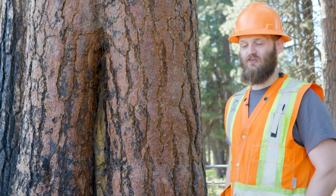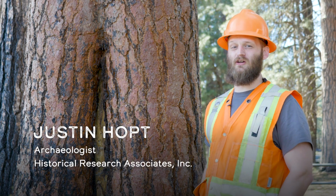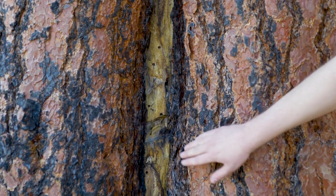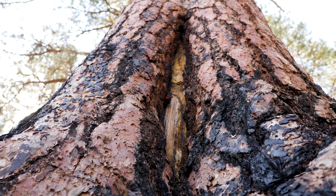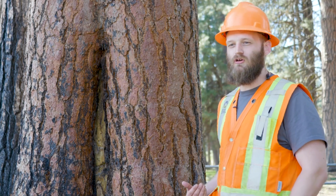So this tree has several characteristics that are diagnostic of culturally modified trees. It has a well-defined base and a well-defined top, with parallel sides or contracting sides. Also, the base of the peel is about knee height. These were typically started to be peeled about knee to chest height.